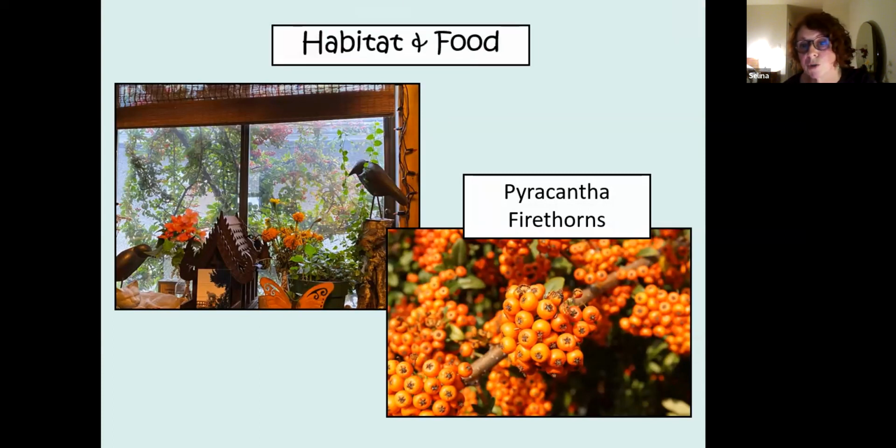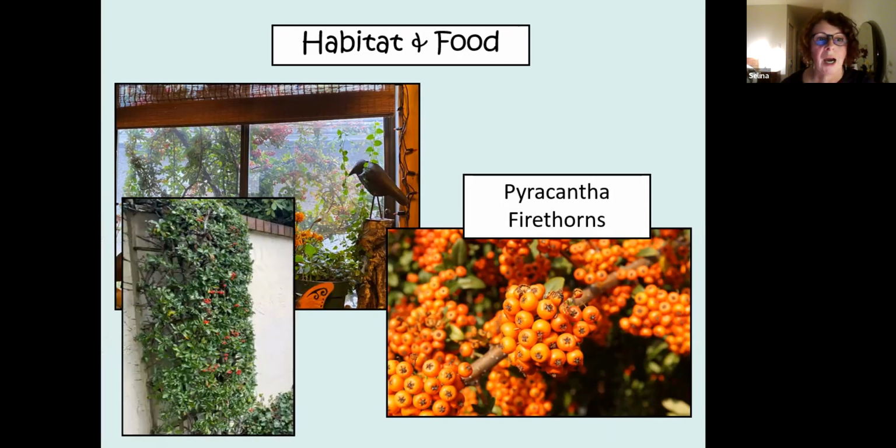So the pyracantha shrub has really dense foliage. It's a multi-branched shrub. It has thorns, which is great for protecting wildlife. It's evergreen, which is nice for us to look at. It has beautiful white flowers in the spring, which are very popular with pollinators. And then in the fall, it has these gorgeous berries, which provide food for the birds in winter.